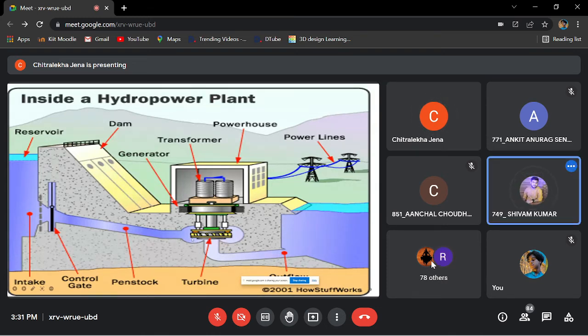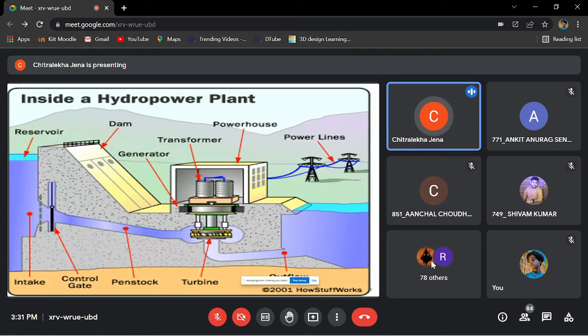Yes, ma'am. So you are telling previously that the turbine is generating the electricity. No, the turbine is rotating. Turbine is rotating implies we have got a mechanical energy, because whatever the generating station may be, we require mechanical power. That mechanical energy will be converted to electrical energy. So that mechanical energy we will get once the turbine rotates.